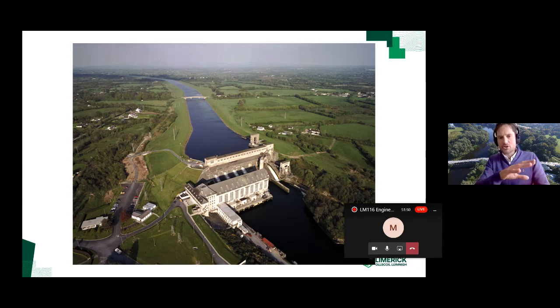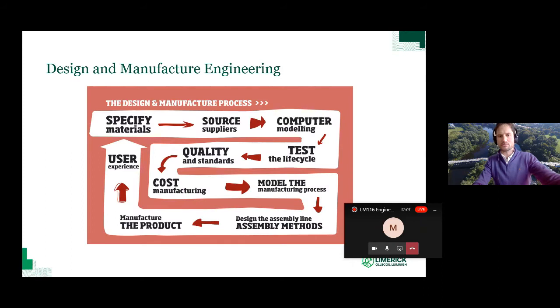The images that I've shown you here of the roads and bridges and buildings, they are indicative of the types of projects that students on the civil engineering program will be doing, but also indicative of the types of projects that graduates of the civil engineering program would be doing. So next to design and manufacture engineering.